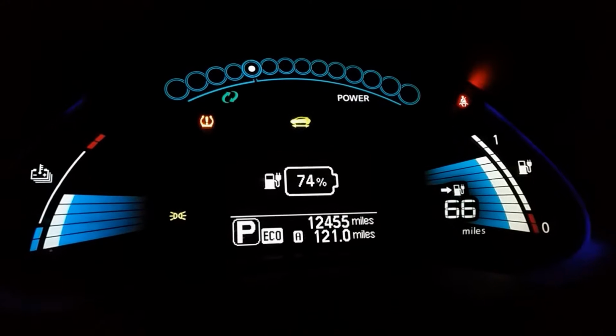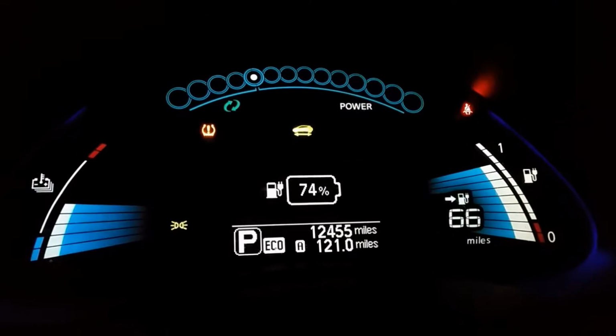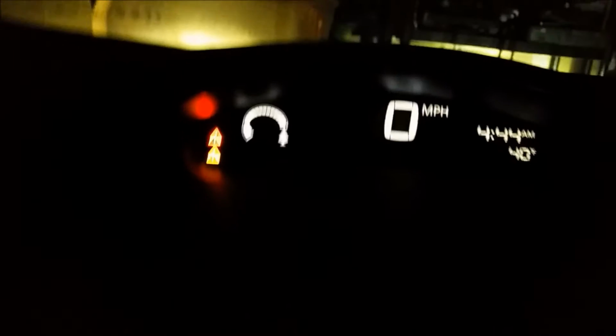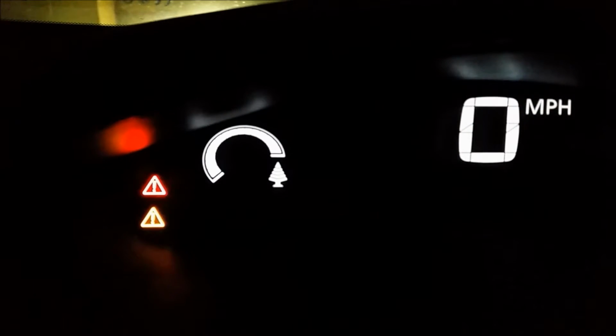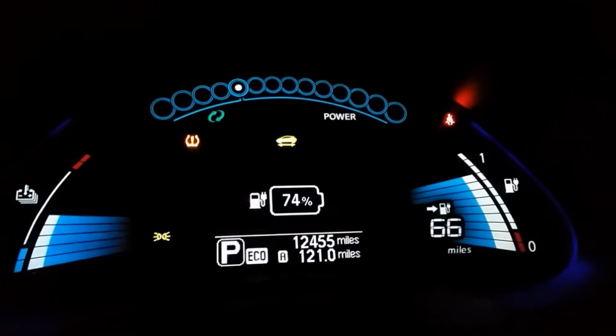Okay, so I just got home. 121 miles for the week thus far. 74% of the battery, 66-mile range. I did get a full tree. See that little tree down there? That is something you earn as you drive economically. I'm going to do more on that in a different video on tips on driving economically.